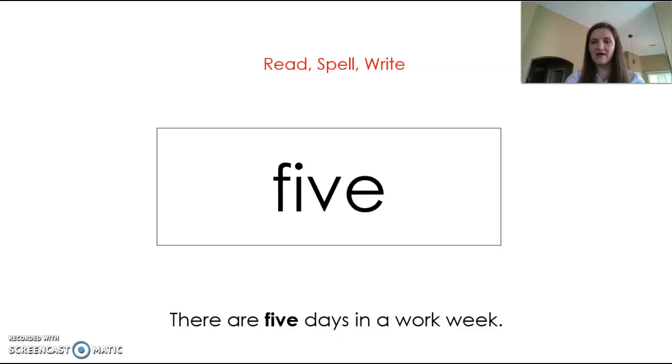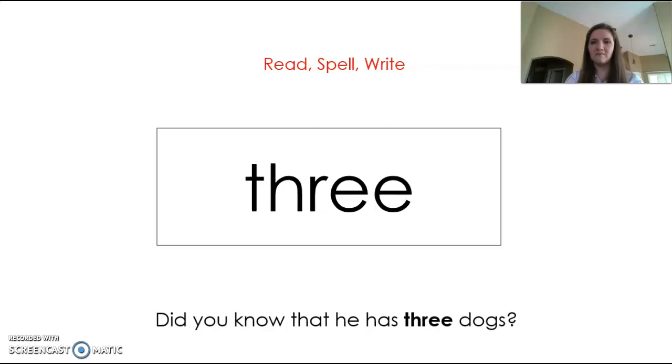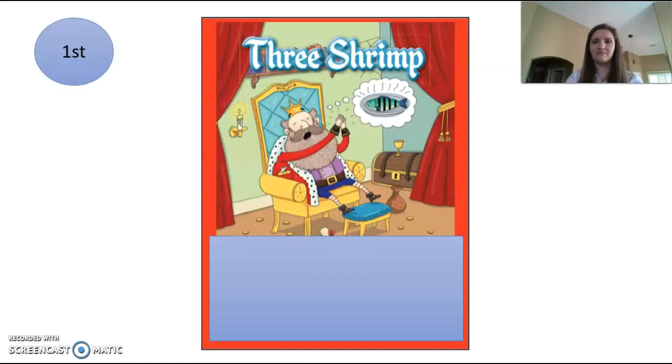Next is 5. Spell it, please. F-I-V-E. 5. How can you use the word 5 in a sentence? Then we have 4. Spell it, please. F-O-U-R. 4. Cars have 4 wheels. How can you use this in a sentence? Okay, next we have 3. Spell it. T-H-R-E-E. What would be a good sentence for the word 3?